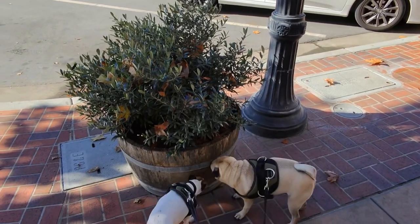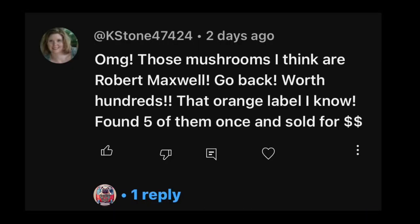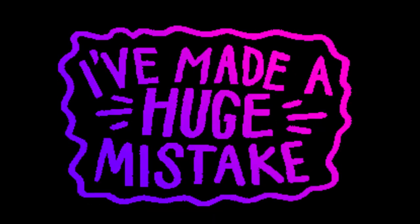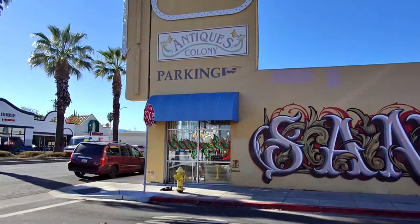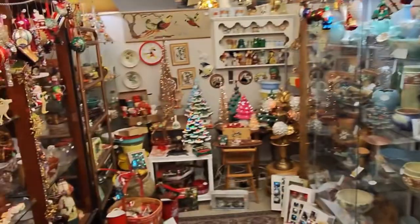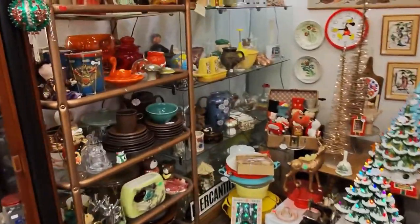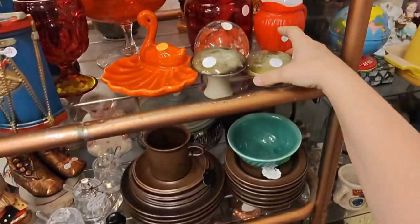We are back in a couple places we just went because I made a mistake. I got a message saying that I left behind 2 Robert Maxwell mushrooms, so I got to fix this mistake. I know we were just here, but I had to come back to see if those mushrooms were still there. So I went right to that booth just to see by any chance if they're still there. And yes, look, here they are.